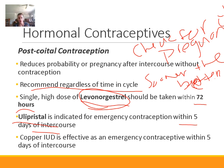Copper IUDs are also effective as emergency contraception within 5 days of intercourse. It's an intrauterine device, so it's harder to get. With the other agents, you can just go take the pill, or take a couple of pills, and it's easy. This is harder because you have to have a procedure; you have to have the intrauterine device implanted. However, it then remains long-term. So that might be a good choice if you have somebody who knows that they don't want to get pregnant, they've never really taken anything before, or they don't want hormones. You can implant the intrauterine device. It can work as emergency contraception, and then it's also good for the next 10 years as long as they have it.